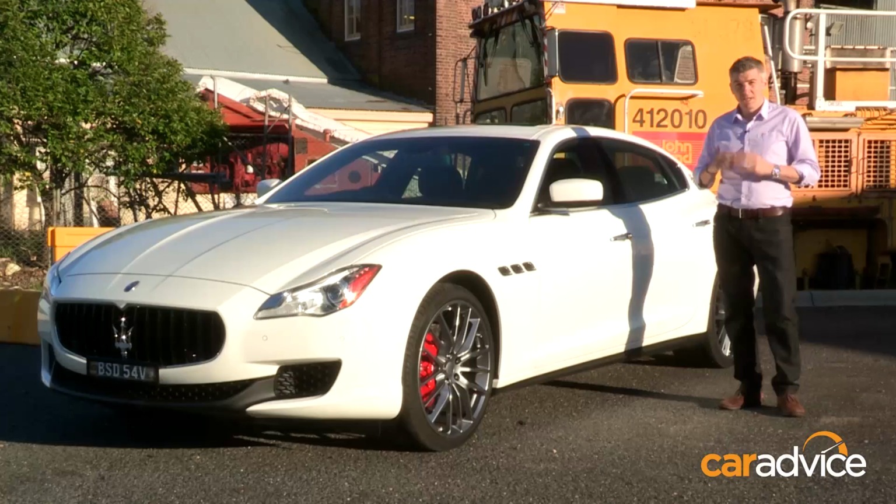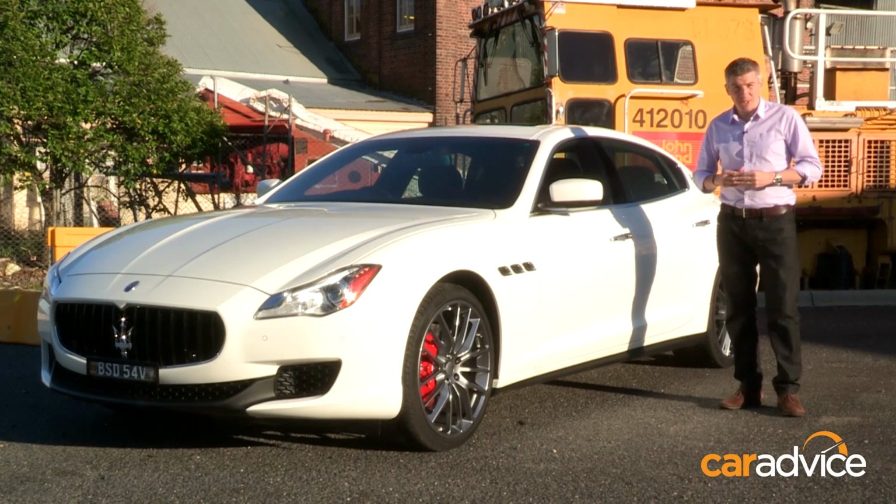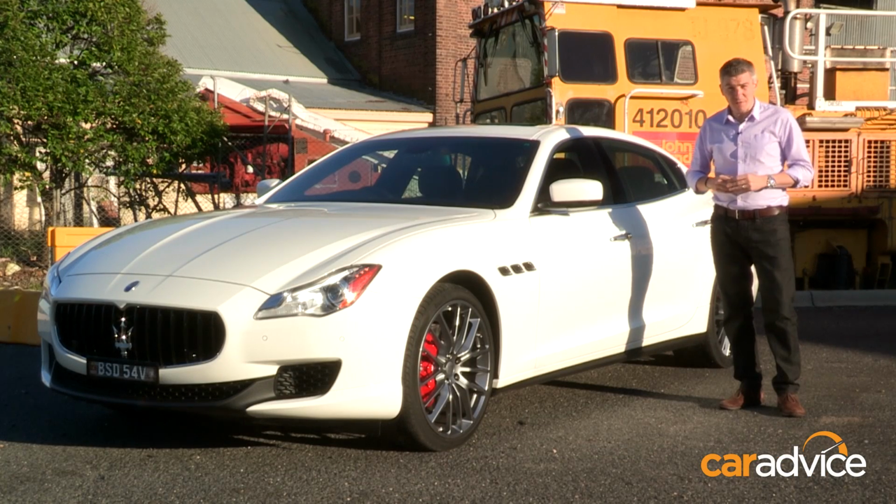If you're after a big executive car that delivers a soothing ride and all the latest driver assist technologies, well, this car isn't really for you. However, if you want a limo that stands out with its styling and brings you a sporty, involving drive, then the Quattroporte is on the money.